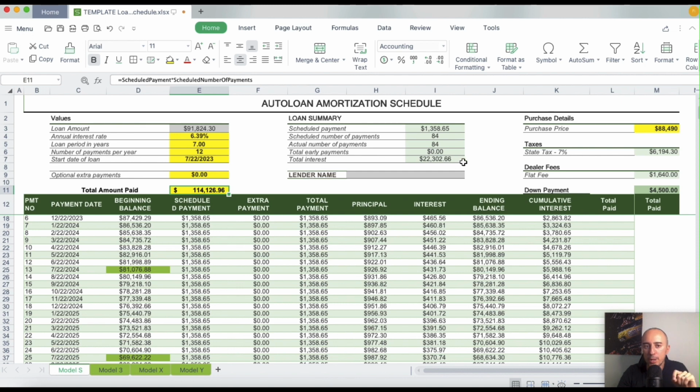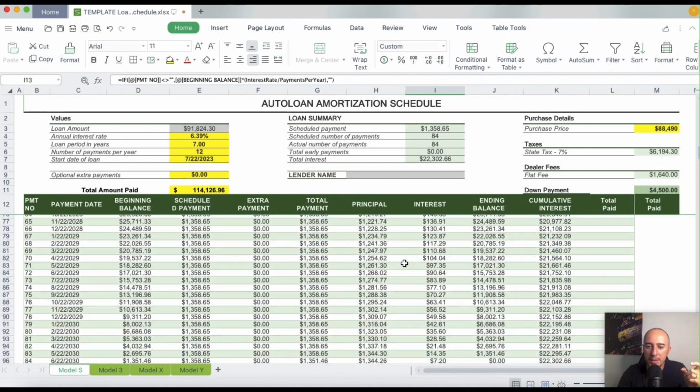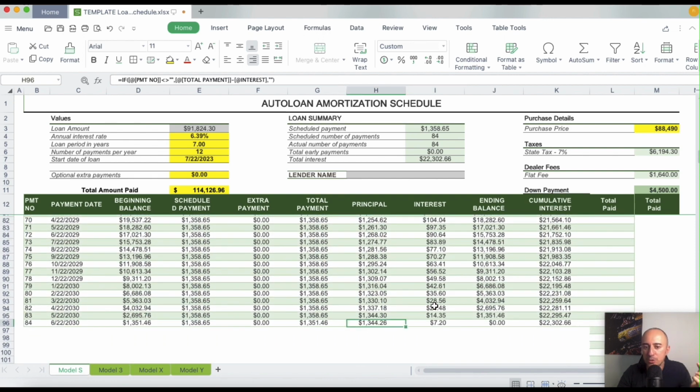So now let's look at the interest. Your very first month of payment, you're going to see that your first payment is $869 and your interest is $488. And again, that total adds up to $22,000. Now your last payment is going to be $1,344.20.